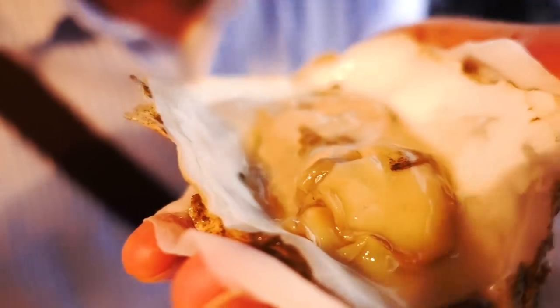In Japan, we call this oyster sea milk. Yes, it's like a milk. It's so trotto, smooth. It has its own sweetness. So good.